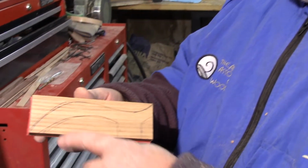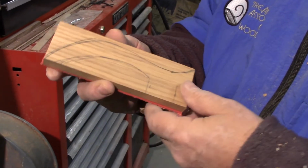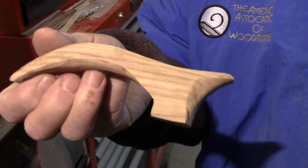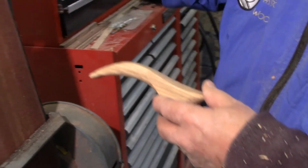Through the magic of time travel, I have designed it, cut it out on the bandsaw, and done a little shaping already. But the rest of it, I'm going to show some shaping on this sanding.